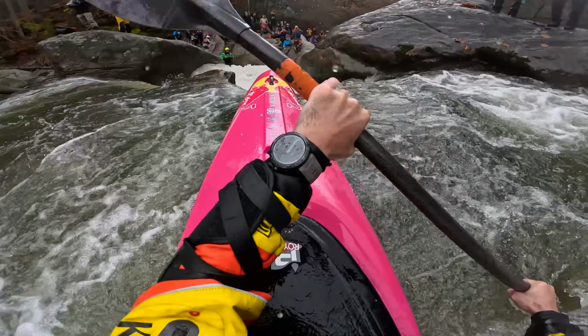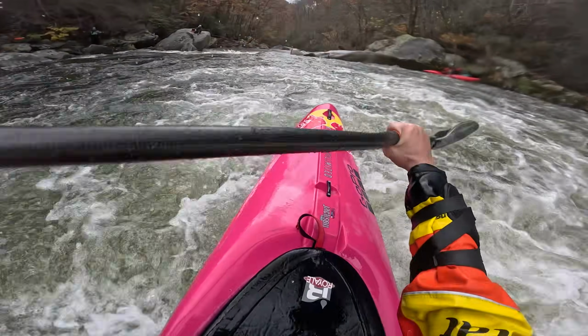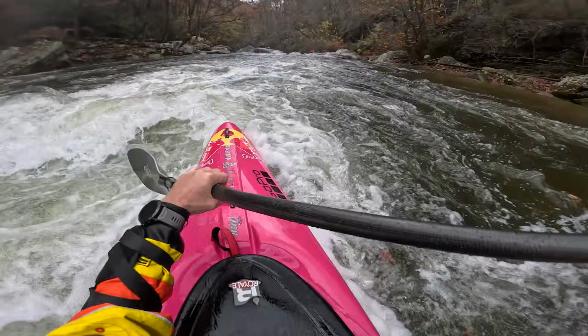Now the exit of go left, I used to always try to make it back left to go middle of the next rapid, and sometimes when you carry your speed out there, you can go there. I realized by committing to the right line after go left, regardless of where I came out, I could really just get some strokes in and just carry my speed all the way across the pool after go left.